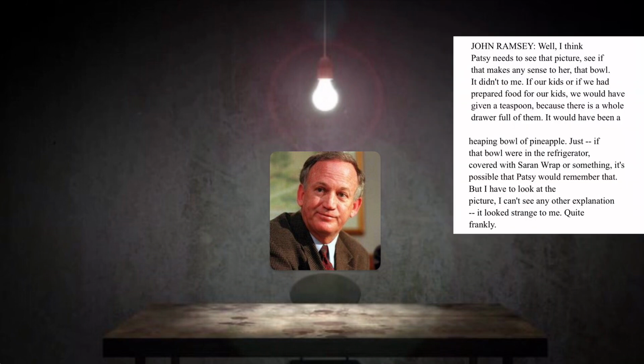Well, I think Patsy needs to look at that picture, see if it makes sense to her, that bowl. It didn't to me. If we had prepared food for our kids, we would have given a teaspoon, because there is a whole drawer full of them. It would have been a heaping bowl of pineapple. If that bowl were in the refrigerator, covered with saran wrap or something, it's possible that Patsy would remember that. But I have to look at the picture. I can't see any other explanation. It looks strange to me, quite frankly.